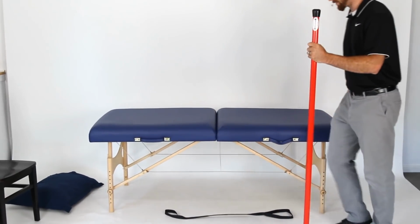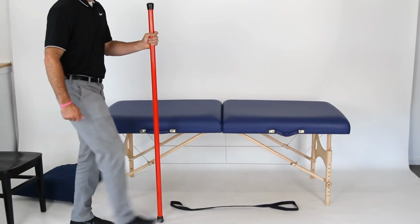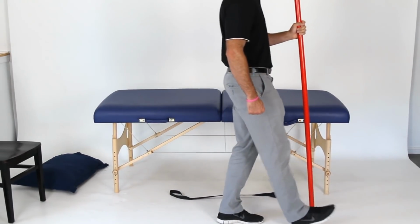But eventually we want you to look pretty good, stepping through, stepping past like you would normally walk, and also hitting with your heels. That straightens your knee, and letting your leg go straight as you go back.